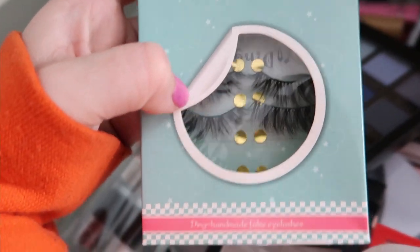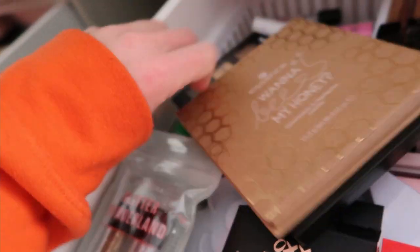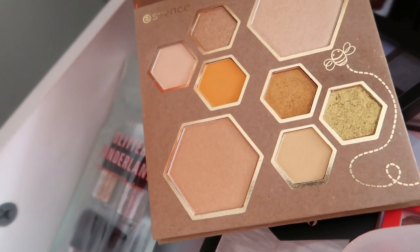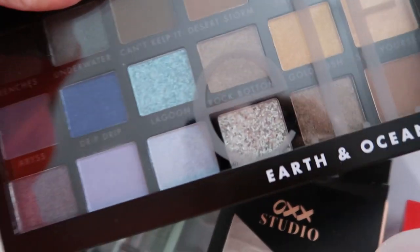I've got fake eyelashes I got from Wish a long time ago just to see if they're any good. Yeah, they're pretty good. So I've got this palette that I did a review on and I actually love. This is something new I bought, and I just chucked it in the drawer, but I've liked that one so far.